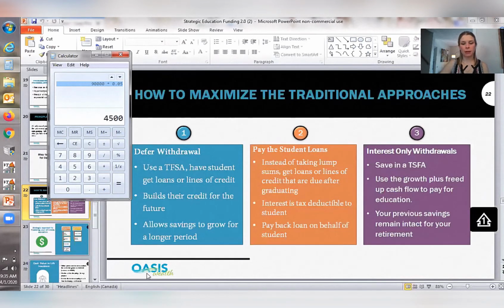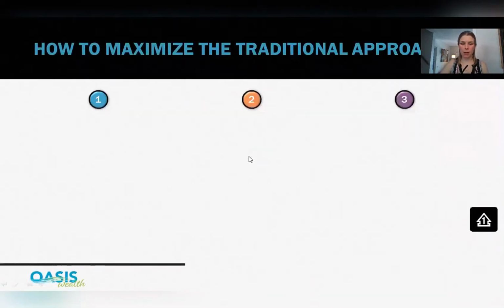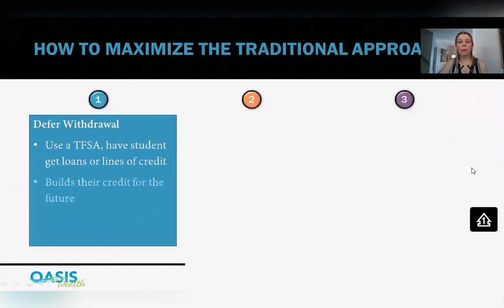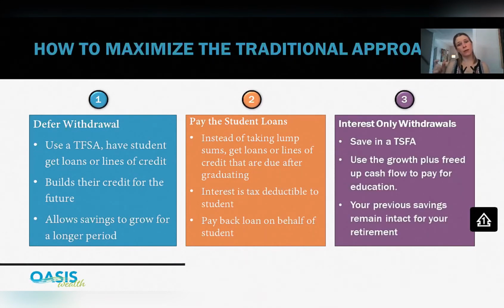Now let's think about it. Is the student loan going to be more than $5,000 a year for payments? We don't know, okay? But what we want to do is give ourselves flexibility and the option that we could just take growth off the account and leave the principal intact for your own retirement and your own emergency savings going forward.